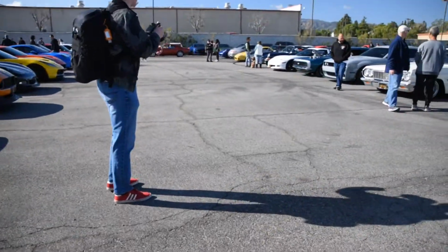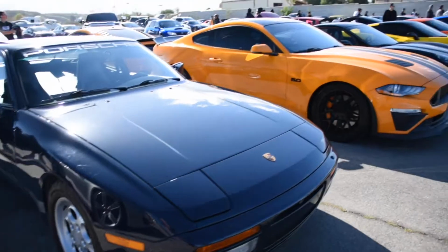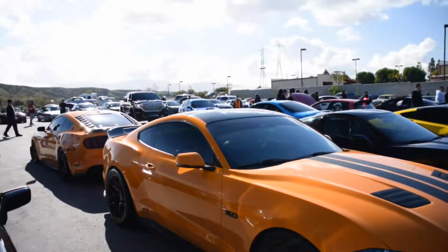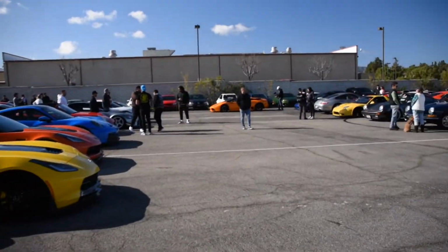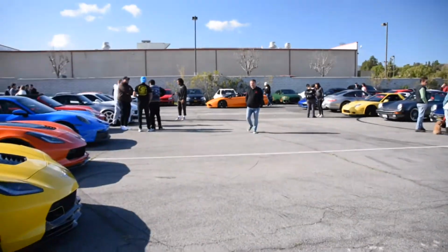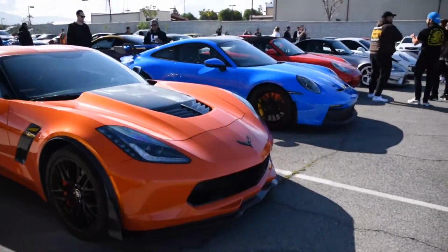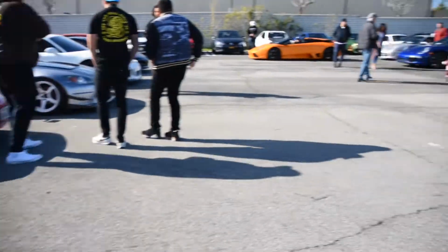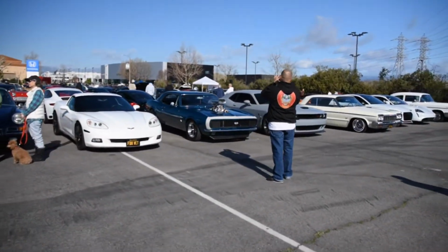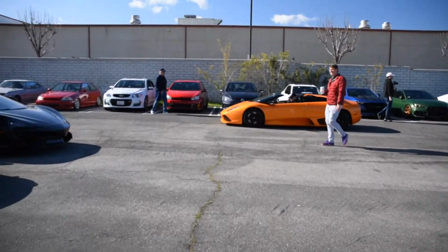The main lot, or their secondary lot. It is a bunch of variety here. Ooh, there's my favorite Subaru hatchback right there. Oh, yes. LP640 Roadster. Finally, a good car. Doing 992 GT3. Very nice. Camaro with the blower. NSX. Ooh, here we go. Right there.